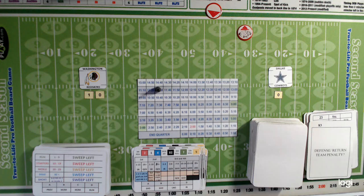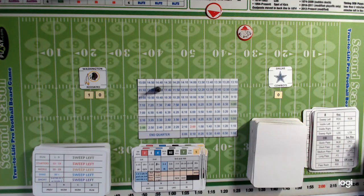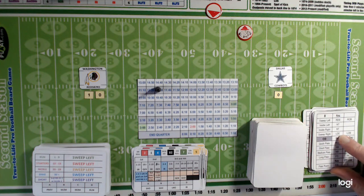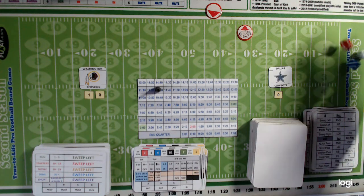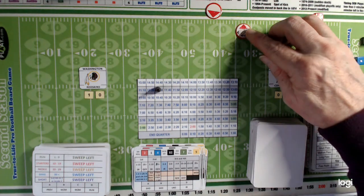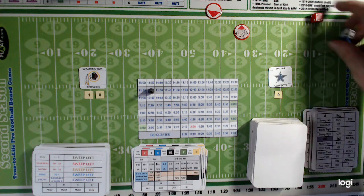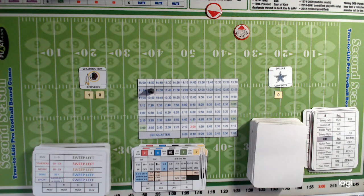It's going to sweep right. White is going to hand the ball off to Tony Dorsett, and it's a sweep right against a sweep left, which will be a -1. So left defensive end is going to be a 4. Outside linebacker is going to be a 2, so it's a 4. So good defense, 4-4. He's going to gain 1 yard and step out of bounds. 11:20 left in the game. 2nd down and 9 to Dallas.